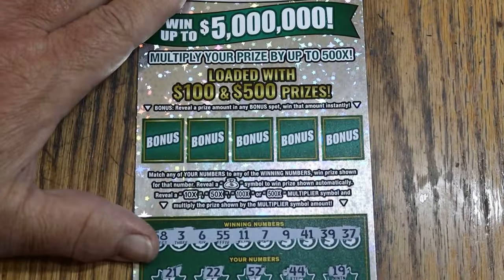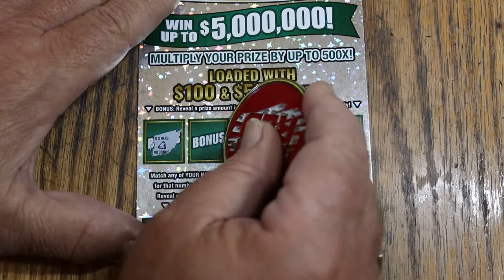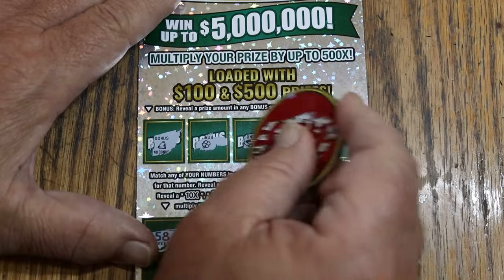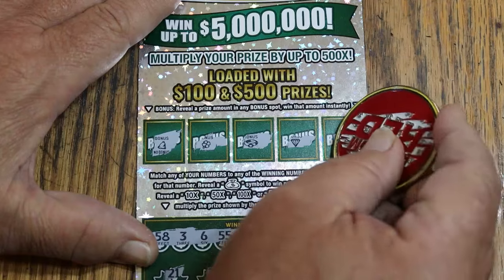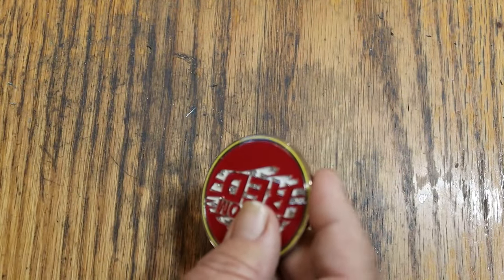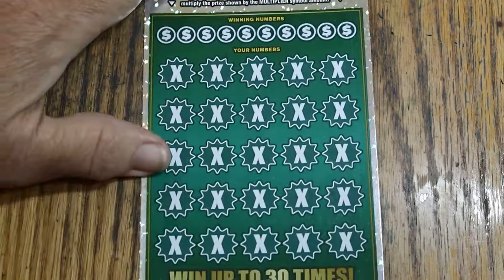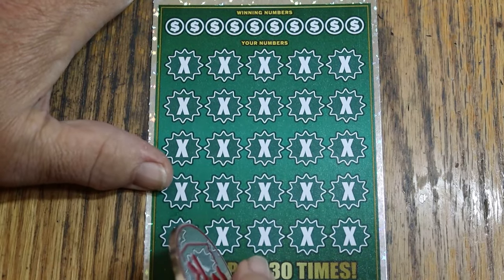Makes me wonder if this book is being backloaded, but it's a little too early to tell. On top, no, no, no, no, and no. So that's 2 down, and at this point, the overall odds light is starting to glow a little bit. All right, ticket 002.